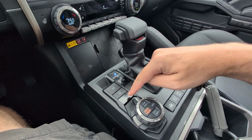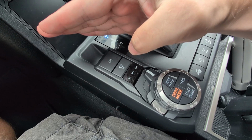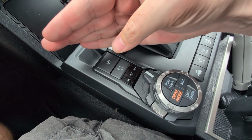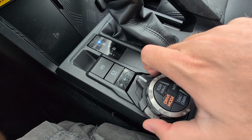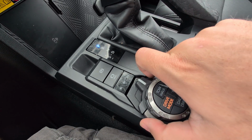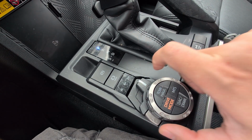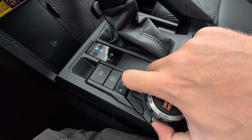So you have right here, it's kind of glared out by the light, but it says 4 low, 4 high, and 2 high. That is the 4-wheel drive system, and it is located and controlled at the bottom of this dial. I'll get to the rest of the dial after I'm done with the 4-wheel drive. But you see this little spot on the left, you'll click that in and then twist this.